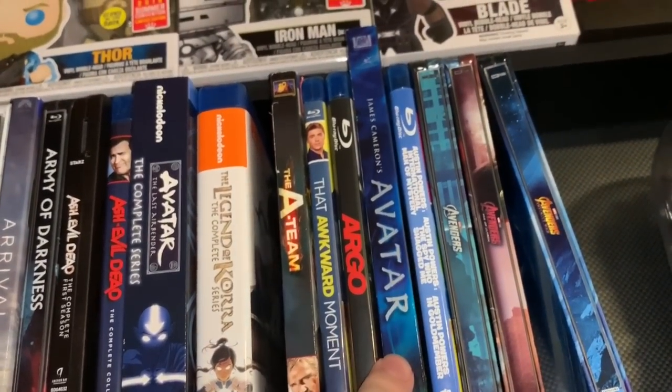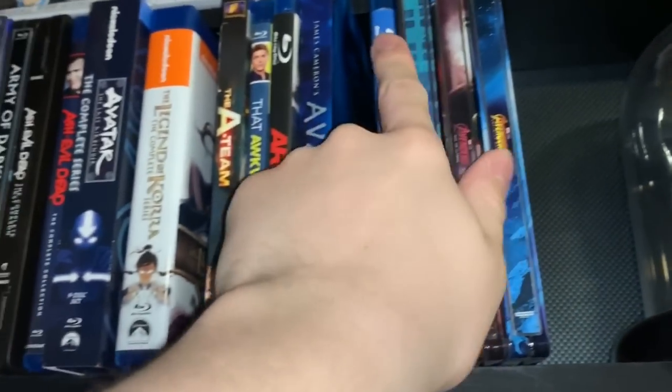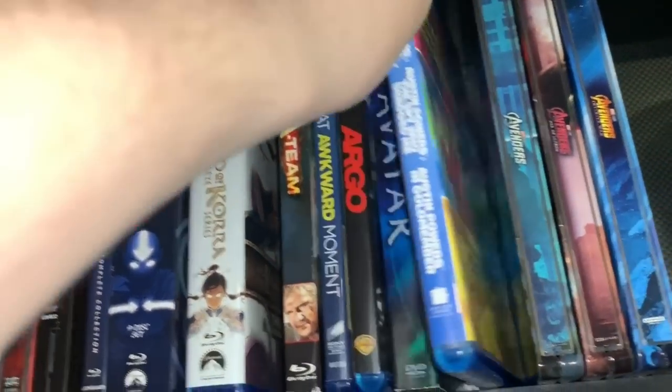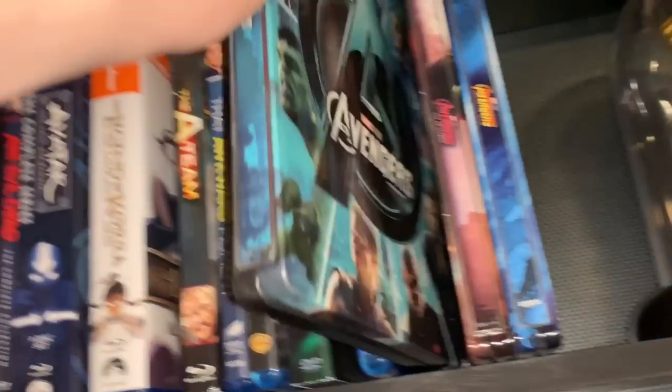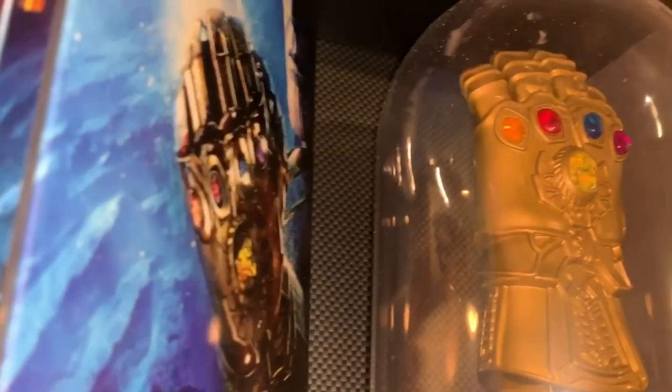What a great film. Avatar, I haven't watched it in a while. I'm kind of just waiting for that one to go on 4K before I upgrade. Austin Powers, some of the best comedies ever made. Avengers 1, beautiful. Avengers Age of Ultron, beautiful. And then, of course, I have the Infinity War with the gauntlet right there.